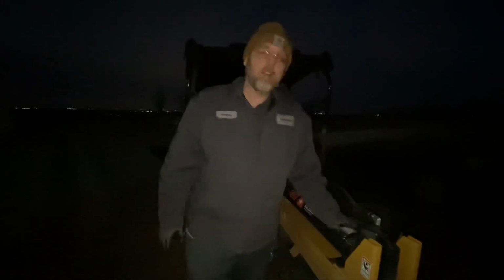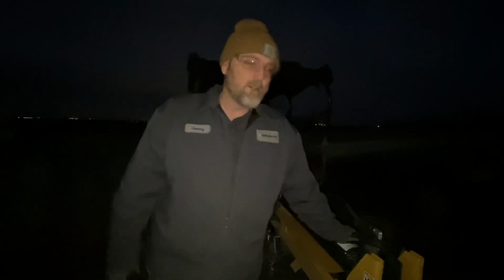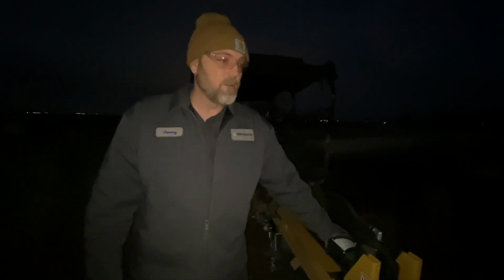We just cut enough to hopefully get us through this next week for sure, and then I think we'll have a little bit left over, but we have a big old pile over here we still need to do. Since we ran out of daylight tonight, we're not going to get it done tonight. Once it warms back up a little bit, we'll get it cut.